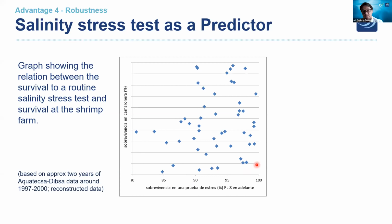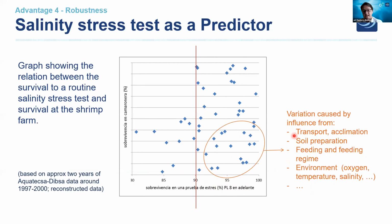These are data from Julio Macias. What we see with the data from Julio was that he was always shipping his larvae at higher than 90% survival in a stress test. That was when the larvae were shipped. But occasionally, when the larvae had to go to the hatchery and they didn't have any 90% survival larvae, they would ship 80% survival larvae. So what did we see here? That survival higher than 90% did not really guarantee a lot, because of course we have a lot of variation also from the environment in the farm, from the weather, the soil preparation, transport, so lots of other factors which apart from the larval quality are taking place.